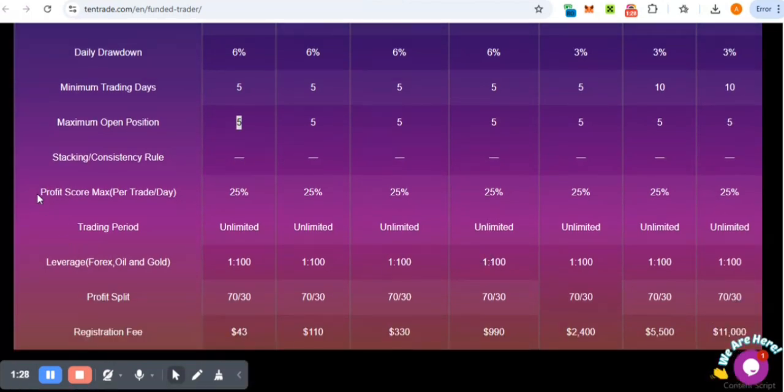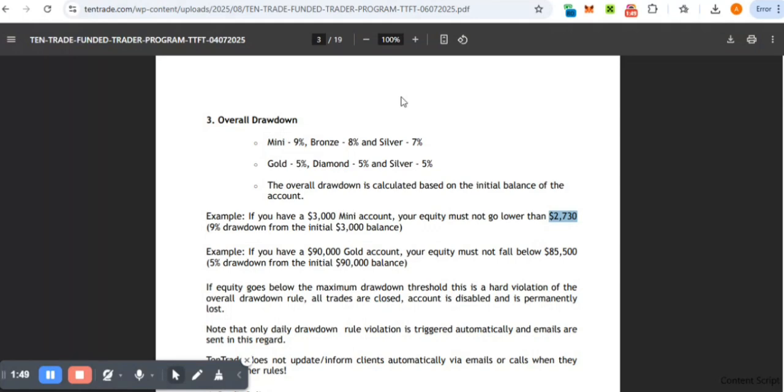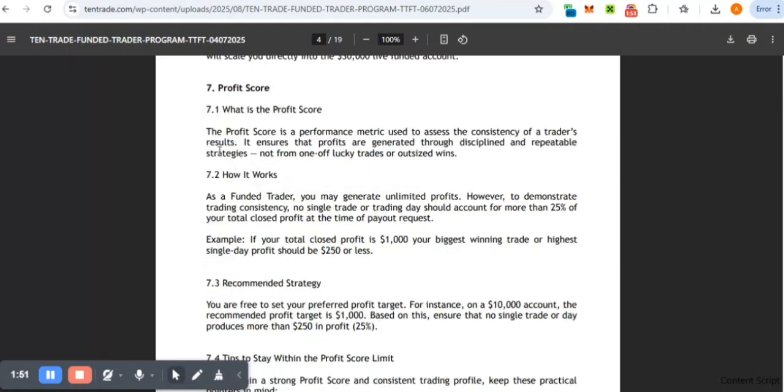And let's talk about the profit score marks. This is actually where I want to buttress. Please, I want you guys to pay close attention because this part is very important, right? I think amongst all the rules, this is the one we need to pay closer attention to than others, right? So what this means is, let's just go to their PDF file right here. So you can see right here.